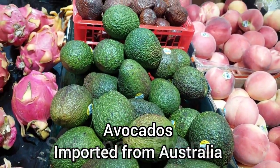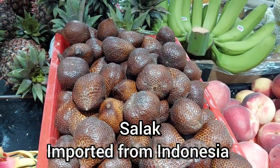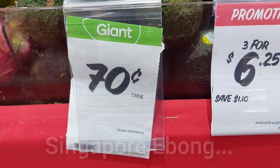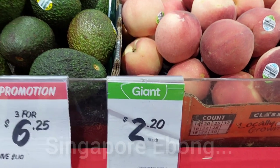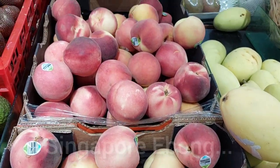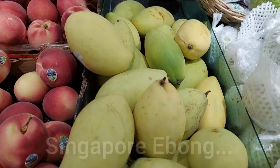This is avocado, which is imported from Australia. And these are salak, which are imported from Indonesia. Salak is a new fruit which we got to know about. The price and name of every single fruit is written along with it. There are even weighing machines which can print out the weight of the fruit which is being sold individually. Some fruits are sold in packets and have their weight written on the packet when they are being packaged.